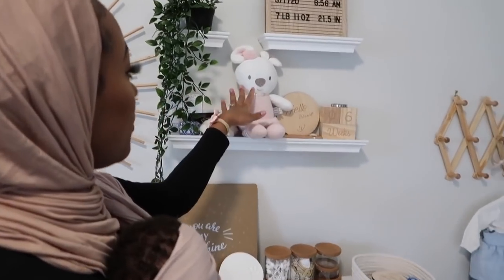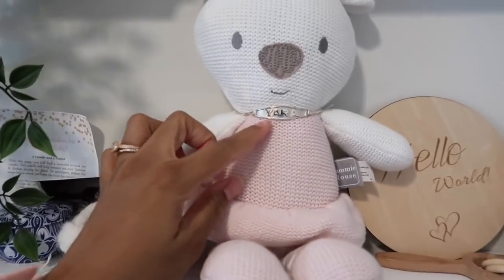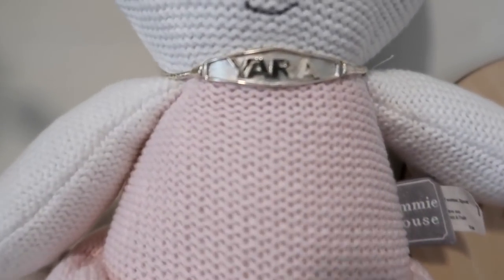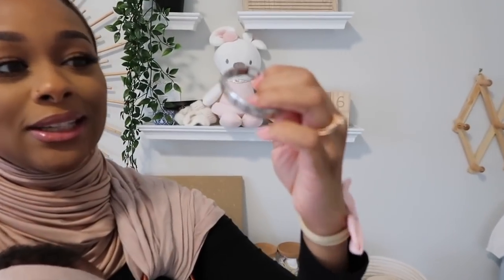This is just a little bear, but the really cute thing is this bracelet. It has her name on it, and my best friend actually gave that to me, and she's gonna wear it as soon as her hand gets bigger. This is actually my bracelet from when I was little, and it has a Y on it. It's like a little teeny gold Y, and I always thought I was really special.